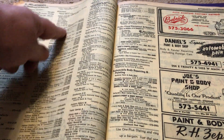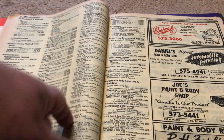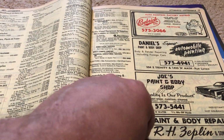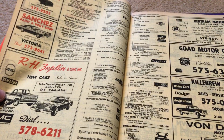All the associations, all the attorneys, auctioneers. Nowadays you see so many more attorneys and so many more attorney ads, and you just didn't see that back then. Auto painting. Look at these old pickup trucks and cars.